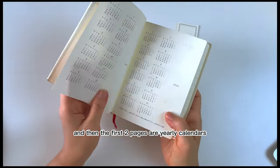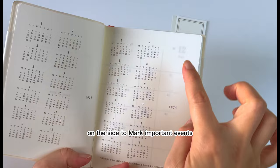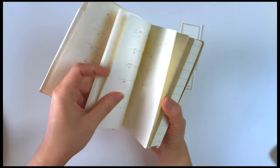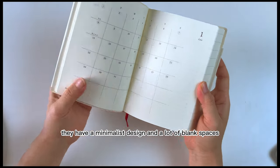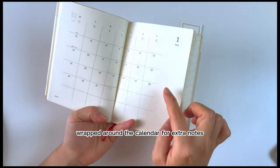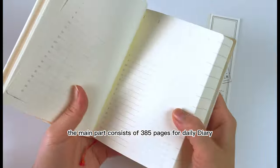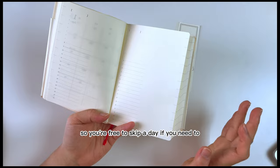And then the first two pages are yearly calendars with plenty of room on the side to mark important events. Each diary has 14 calendar spreads from December last year to January the following year. They have a minimalist design and a lot of blank spaces wrapped around the calendar for extra notes. But the restrictions seem to stop there. The main part consists of 385 pages for daily diary, but none of the pages are actually dated, so you're free to skip a day if you need to.